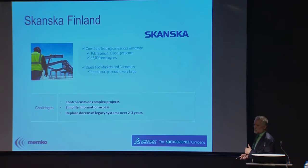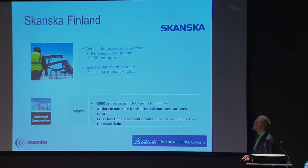And so what SKANSKA can do now is bid on a major project within, well, I'd like to say cents, but within hundreds or thousands of dollars, with extreme accuracy. So they know how low they can go in their bid to win the deal. They've won more business out of adopting that kind of approach.